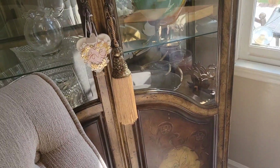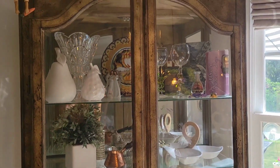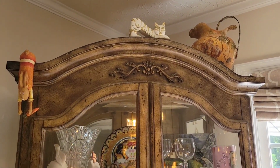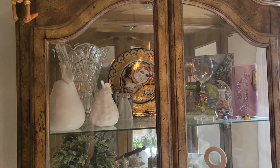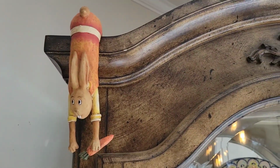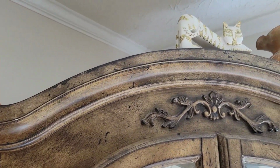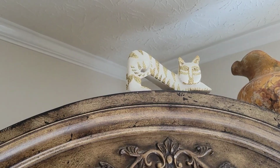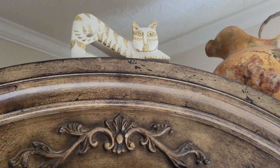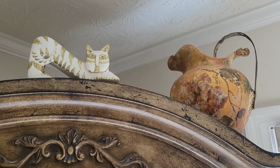Believe it or not, this hutch has been around since the 90s, and yes, I hang on to it and I still kind of like it. It is nestled in the corner of this area and houses a lot of sentimental items, such as this little bunny that hangs out here all year. It was a gift from my brother. This little cat was also a gift, and it was white and black, but I decided to give it some gold sparkle. And this decanter was a purchase from Hobby Lobby years and years ago.